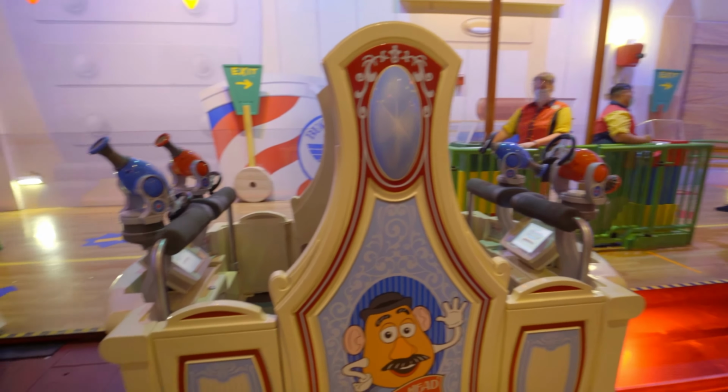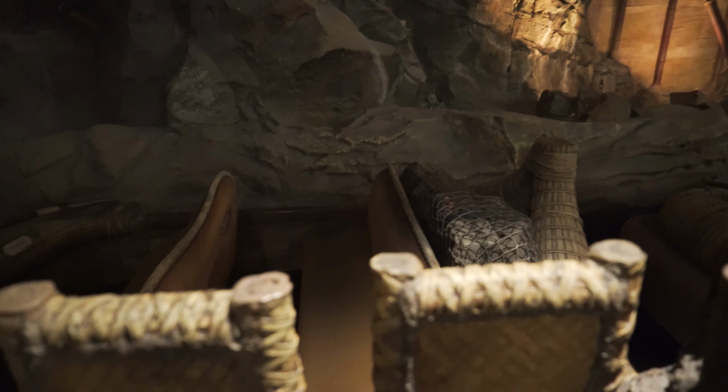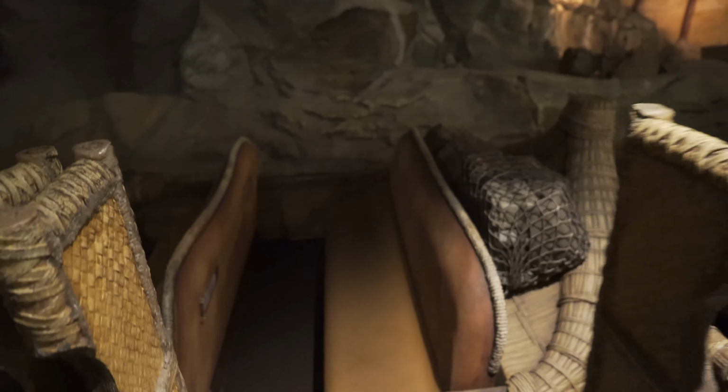Okay, now we're heading over to Animal Kingdom, and we're going straight to Pandora World of Avatar, and we're going to be taking the kids on the Navi River journey. Now the Navi River journey is just a super relaxing boat ride. There's lots of pretty colours and stuff for the younger kids to look at, and just be aware that it is pretty dark in places.